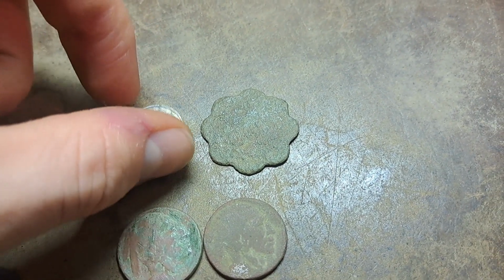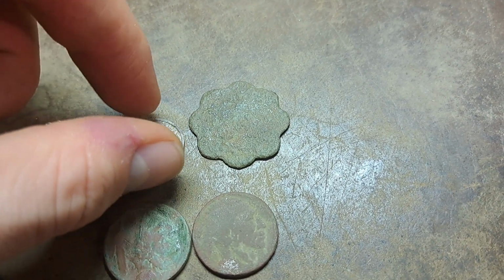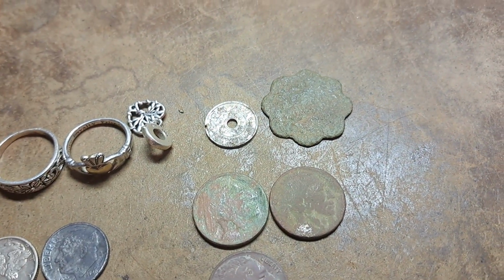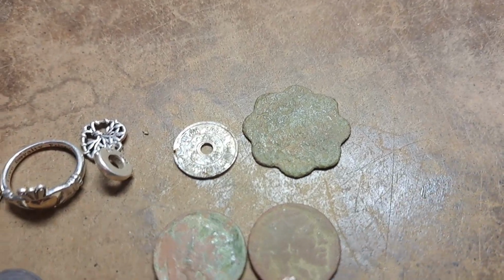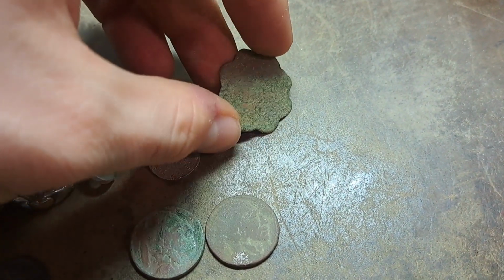And I found that in a random country park out in the middle of nowhere, kind of. I ended up finding a couple of wheat pennies out there too, so there must have been some farming going on at that place.